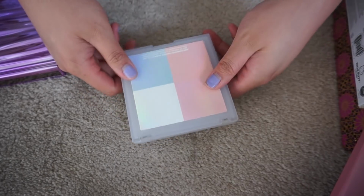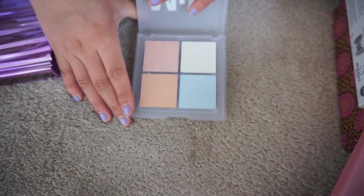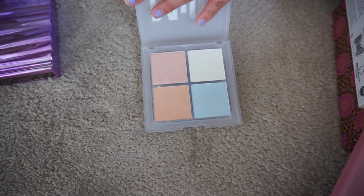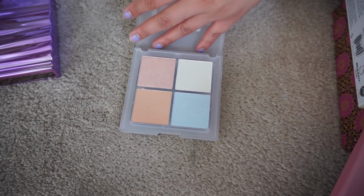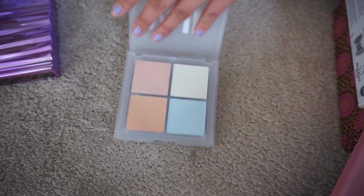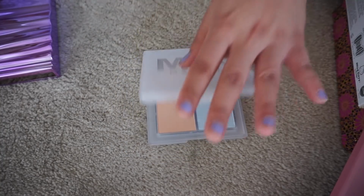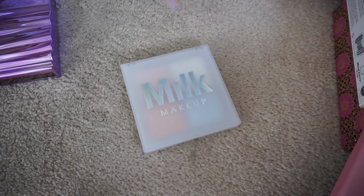This is the Milk Makeup holographic powder quad in Space Jam, and it comes with 4 holographic highlighters. They're definitely not holographic. They're actually pretty subtle, unfortunately, but they are pretty and they do have a purpose in my makeup routine, so I do like it and I'm keeping it. And Milk Makeup's aesthetic is just, I want to be Milk Makeup.